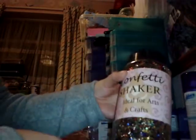Then a big tub of coloured confetti. If you can see that, it's like little bits of, I don't know, coloured iridescent foil. I used to have some years and years ago. I used it in shaker cards and things, but a long time ago, and I've never seen it since.